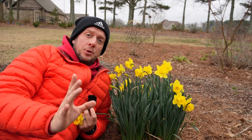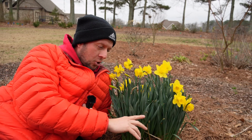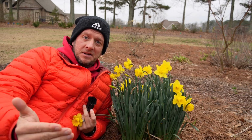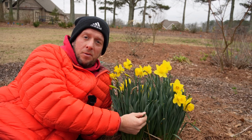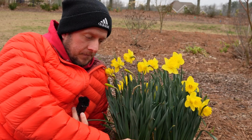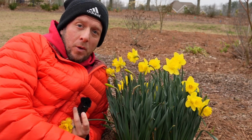What I want you to do is this. Let the leaves stay up until they turn brown about halfway down the stalk. So what you'll see as you advance into spring, the tips will turn brown, and about a quarter of the way down they'll be brown. The brown will slowly move down each leaf blade. Once you get about halfway down with brown, then go ahead and prune.